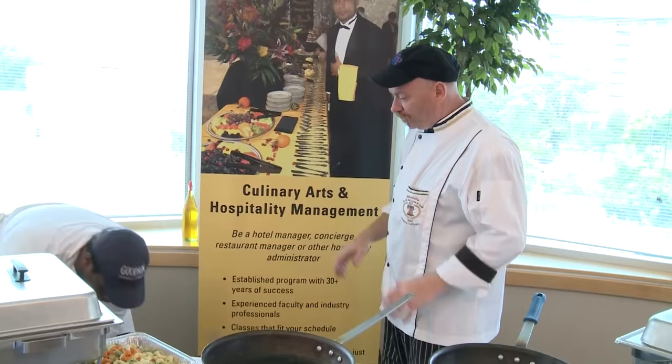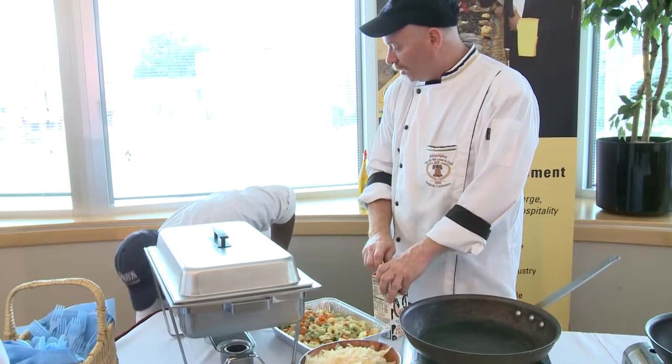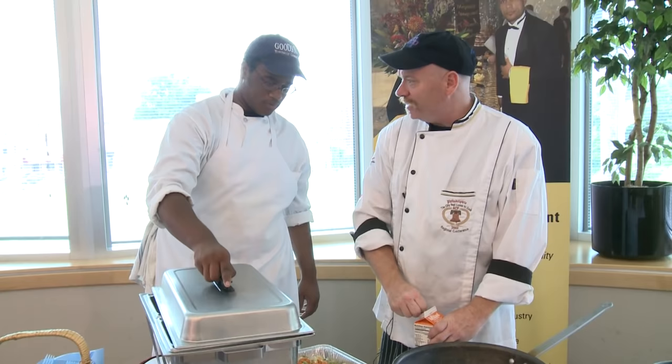Get your sun-dried tomatoes. Where are they? You brought them out here. I brought them out here. I didn't do anything. No, I did not. Go in the kitchen and get them. This is your station. It's not mine.